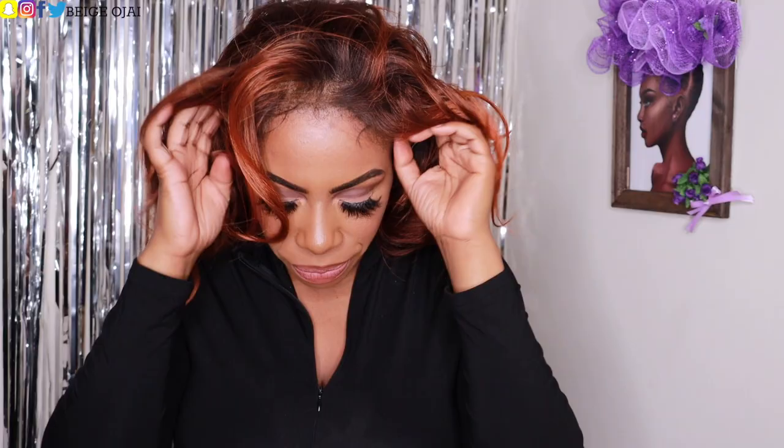Is it not parted for me? I don't know. What do you guys think of the color? Oh gosh. Okay. I like the curls. I like the curls of this. This is giving me voluptuous. This is giving me sexy. This is giving me date night. But I need to figure out what is going on with the top.